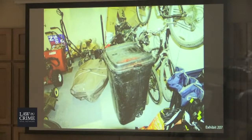And I'm sorry, part of your testimony might be a little confusing. Is this the same lid that was upstairs in the bathroom? No, it is not the same lid. This is the lid that goes with this container. There are two lids, apparently. Then there would be two lids within that side of the house.